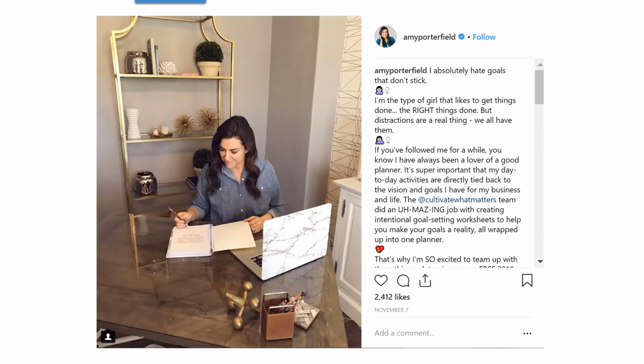So she's leading with value, but again, it's actually a promotional post. She ends with introducing her audience to a planner that she offers and promoting it to them.